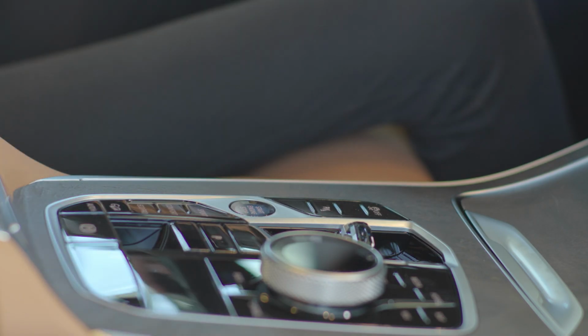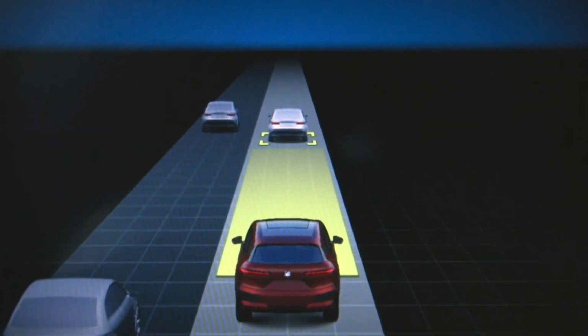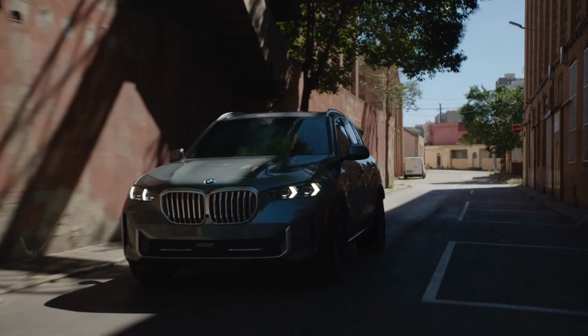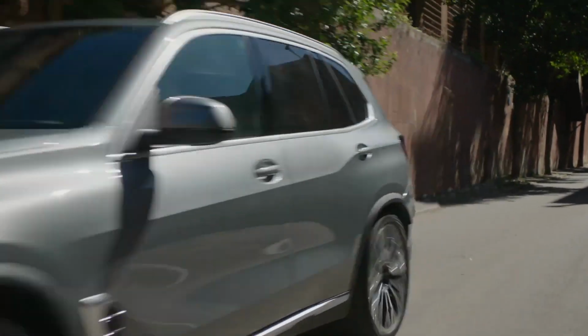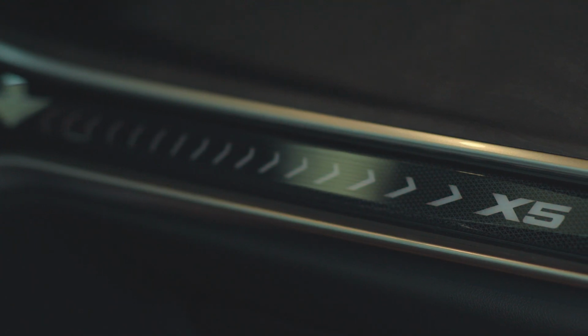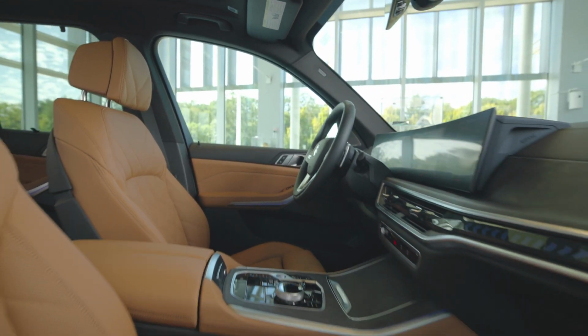Drive confidently with the available Driving Assistant Professional package. It includes features such as the Highway Assistant, which allows for hands-free driving at speeds of up to 85 miles per hour on controlled access highways. With its ample cargo space, luxurious Sensafin upholstery, and robust towing capacity, the X5 is adventure ready, empowering you to embark on your journey with class and style.